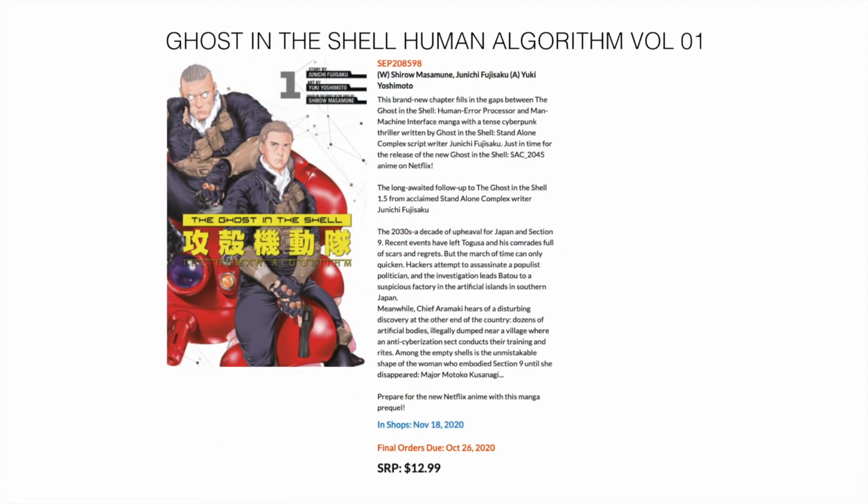Next we have another very famous name in the world of manga, and this is Ghost in the Shell. This is Masamune Shirow, I got that horribly wrong, sorry, Masamune Shirow senpai, and he is joined by Fujisaku Junichi, and they are creating a preview chapter or fill-in that's supposed to fill the gaps between Ghost in the Shell Human Error Processor and Man-Machine Interface. This is trying to, I believe, set up the new Ghost in the Shell SAC 2045 anime that's coming to Netflix soon. So if you want a preview or a fill-in couple of chapters, this is something you should pick up in November.